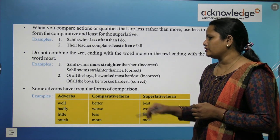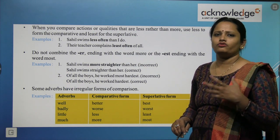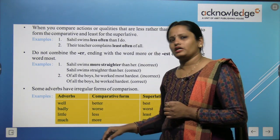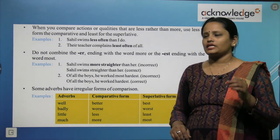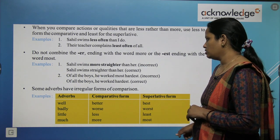Some adverbs have irregular form of comparison. So कुछ adverbs ऐसे होते हैं जो irregular form में होते हैं, means उसकी spelling पूरी तरह से change हो जाती है. For example, well becomes better and best, badly becomes worse and worst, little becomes less and least, and much becomes more and most.